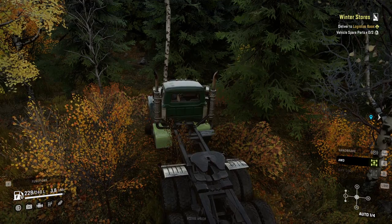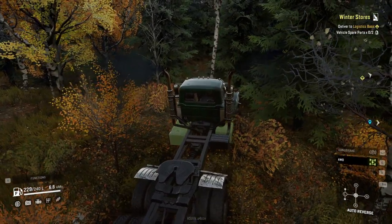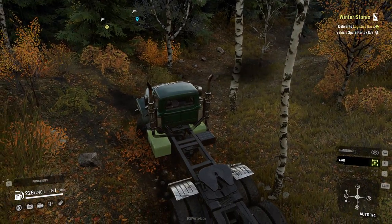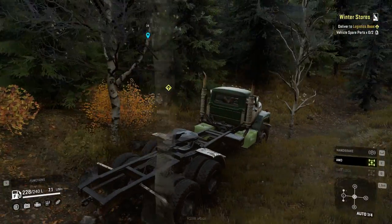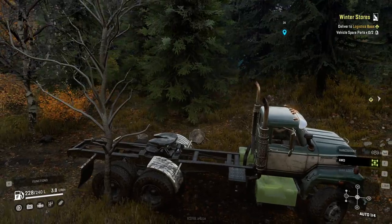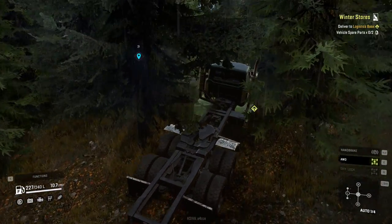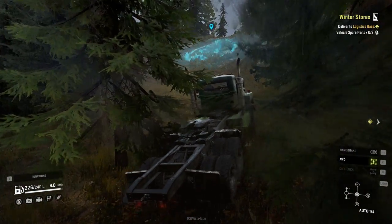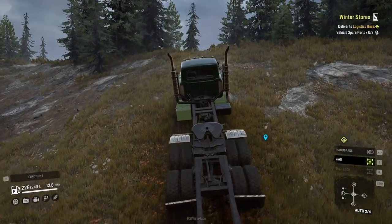Maybe it's slightly clearer by the graphics on the map, but as we know, the graphics on the map are barely corresponding to real life. But let's see, because I can see a little bit of clearing here. Let's see if this will be enough. Yep, there we go. Perfect. Found our little hole in the forest.